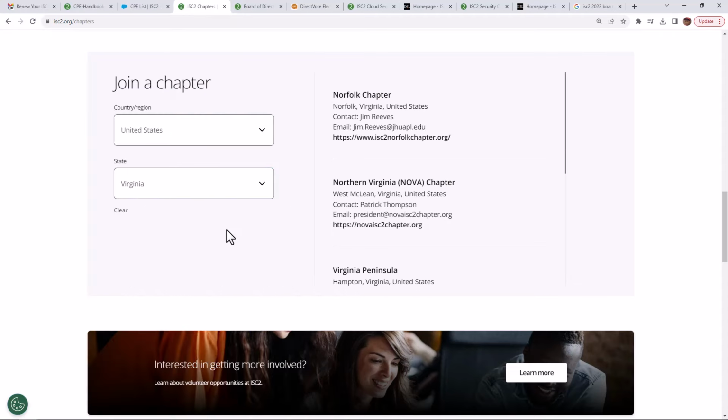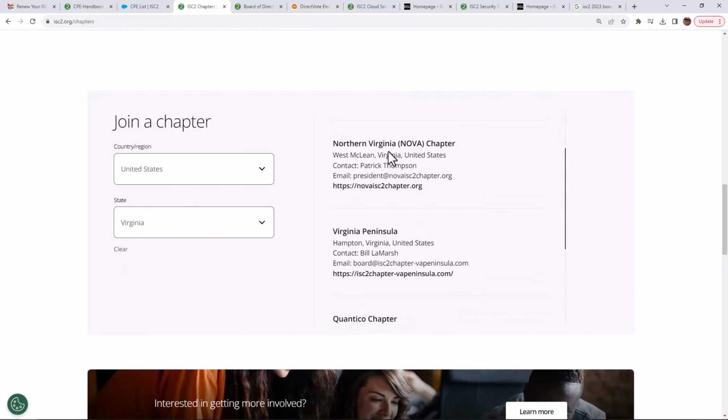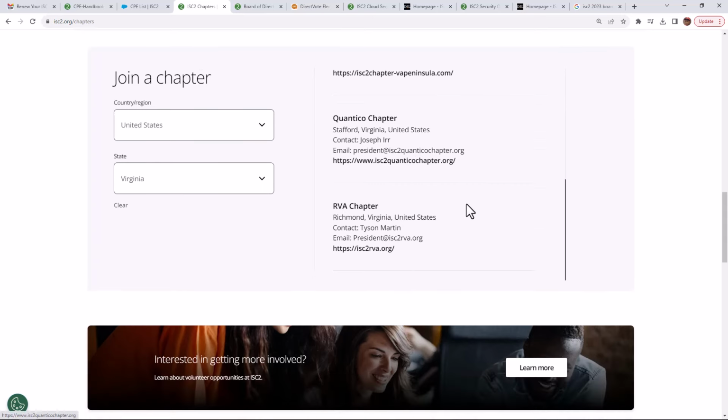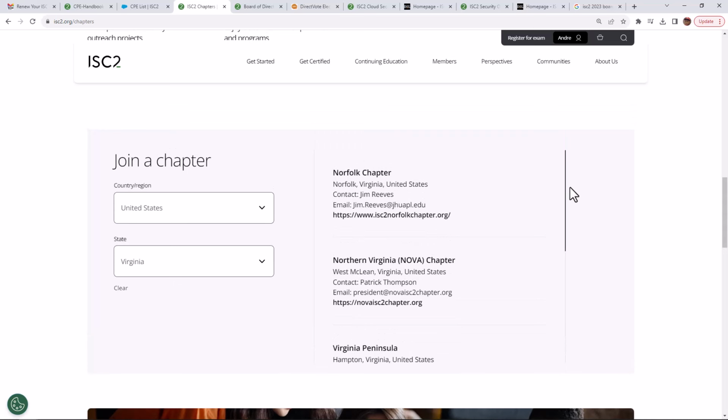So for me, Virginia, I know it's really the DC area, but there's a Northern Virginia chapter, or NOVA. This is actually the chapter that I belong to. Quantico is literally 9 miles up the road from Fredericksburg here. So it's pretty cool to see that you can be a smaller part of the entire community, and have folks that support you there and are receptive to any thoughts, information, knowledge, anything that you want to share.